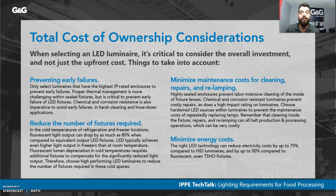We can consider reducing some fixtures in some of our fridges or freezers due to the fact that a typical fluorescent fixture will produce about 80% less light than an equivalent LED fixture. So typically we can choose a high efficiency LED for these cold storages and then reduce the number of fixtures needed in these spaces. We want to minimize any maintenance costs for cleaning, repairs, or any relamping of fixtures.